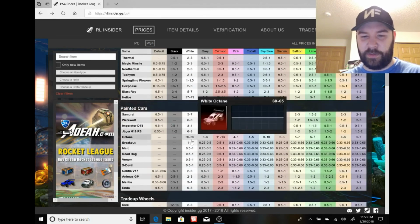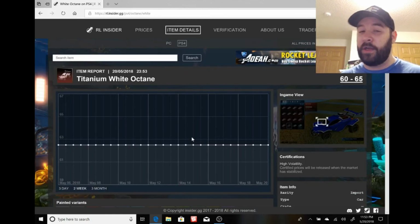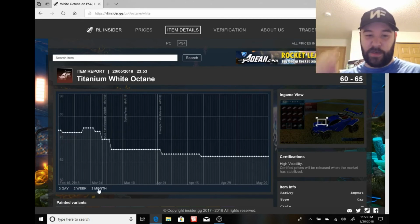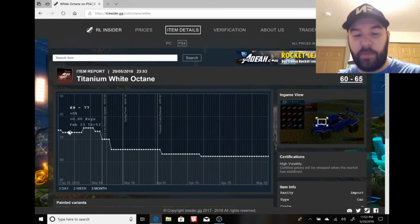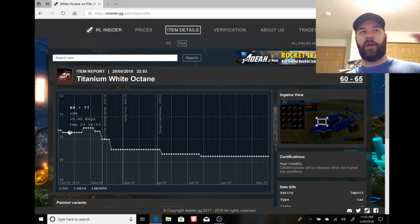And the last one I want to go over is just one simple car. Well, it's not simple, it's the Octane. Again, these are things whose prices could go up shortly, in the near future, and white Octane is one of those things. I can tell you from experience that back in December, these things on the PS4 were like 85 keys. Even before that, the graph was hovering around 65 to 70.